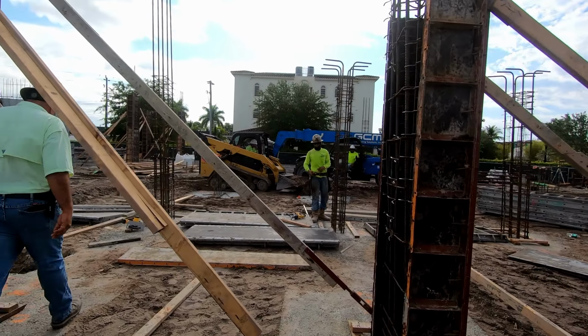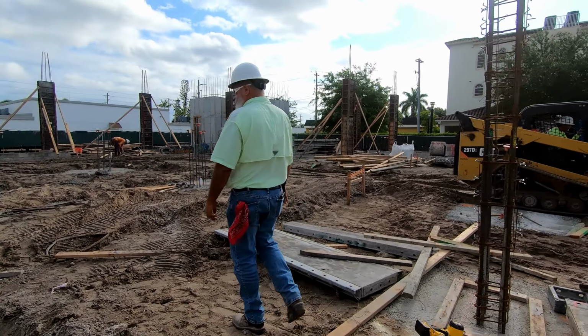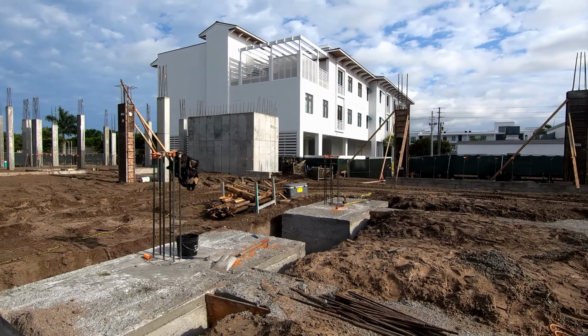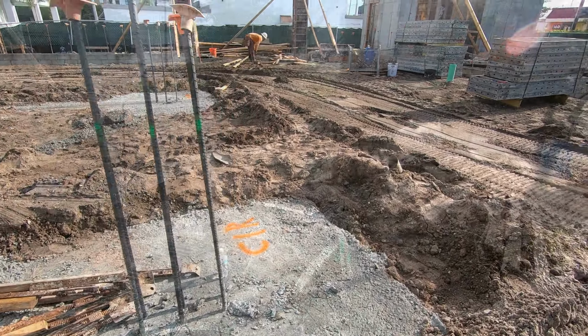We can see right over here the pile caps that we just poured yesterday. The guys are working on stripping them, getting this area cleaned up so that it's accessible for us to not only lay out the columns, but also set the cages.